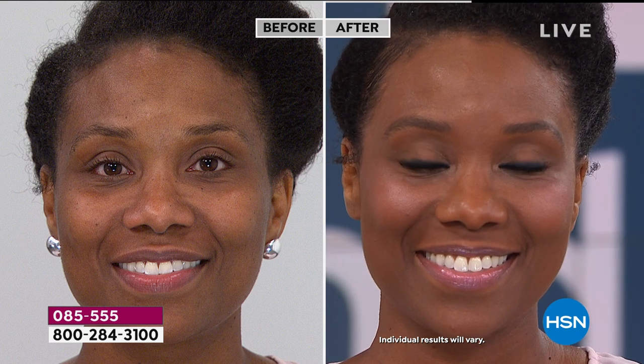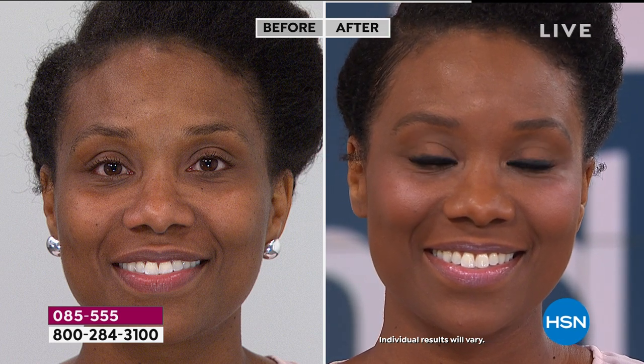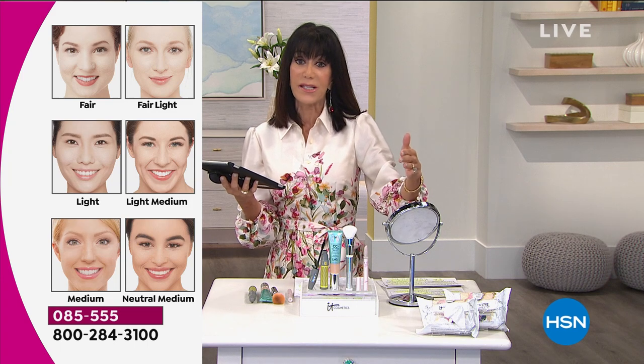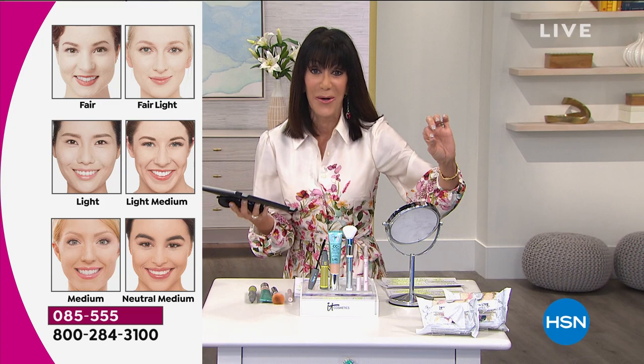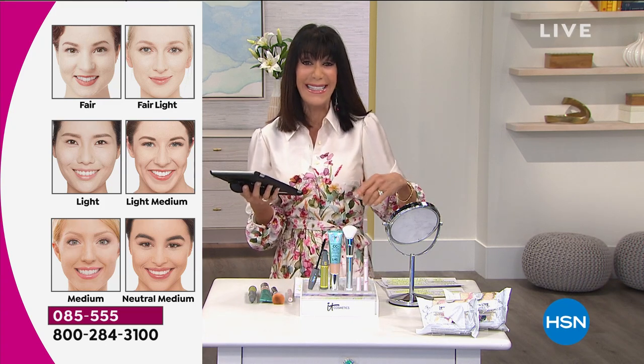So you can see the before and after. And Cindy, you said the same thing, that you don't even have a separate concealer on because this is an all-in-one. So we can make it an 8-in-1 now. Because it's your concealer as well, right?